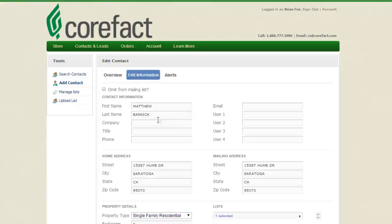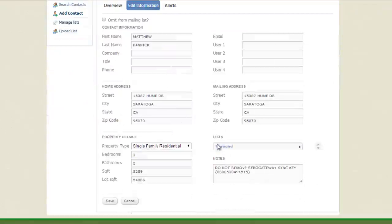So here is the information that we imported in, Matthew Bannock, and then we have the property address, so on and so forth, bedrooms, bathrooms, square footage. This sync key here, bottom right hand corner, I'll make it blue. That sync key is unique to you as a user and the property address that you're sending. So based upon all of that, you can now update this record list.